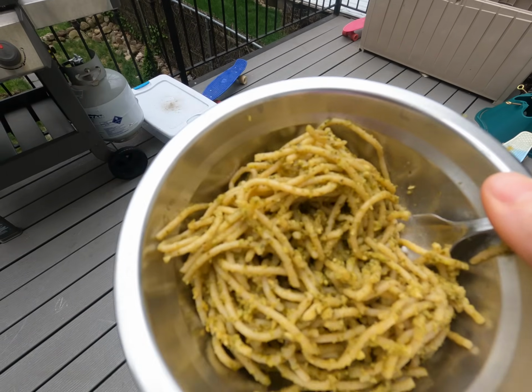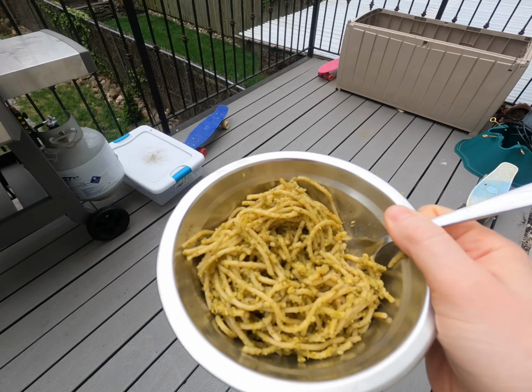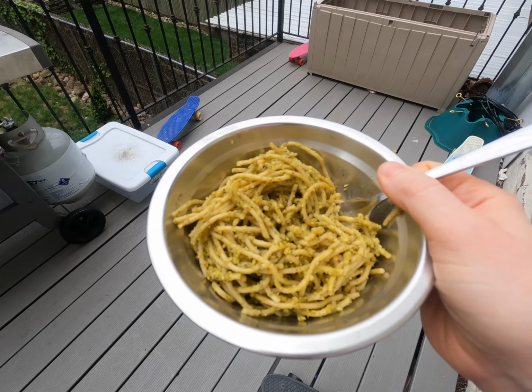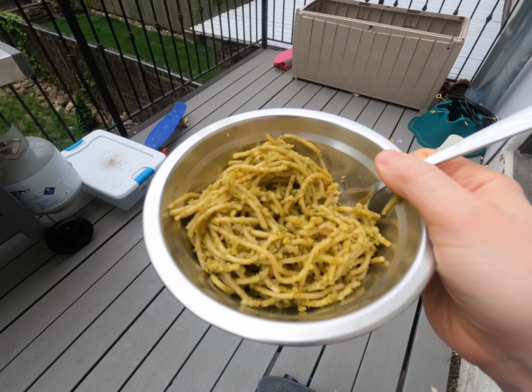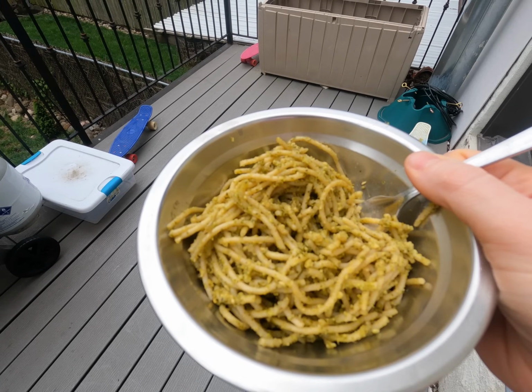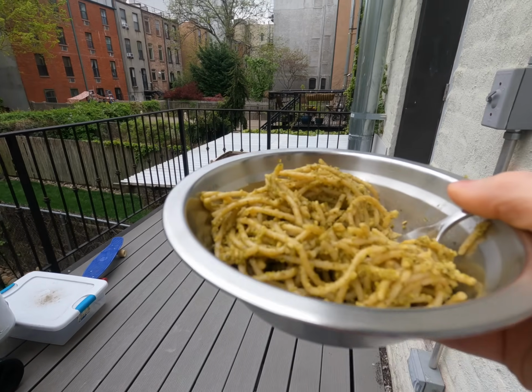So here's my humble bowl of pesto. Basically it's just pine nuts. I actually use whole wheat noodles, so that's why the noodles are brown. But the pesto recipe is basically just pine nuts, Parmesan cheese, and basil, and then we add a little lemon in there. It's from the Jamie Oliver cookbook. I'm a big Jamie Oliver fan, as you probably noticed.